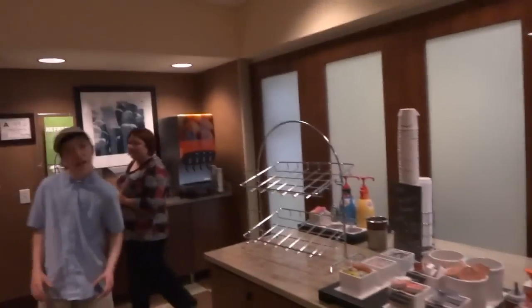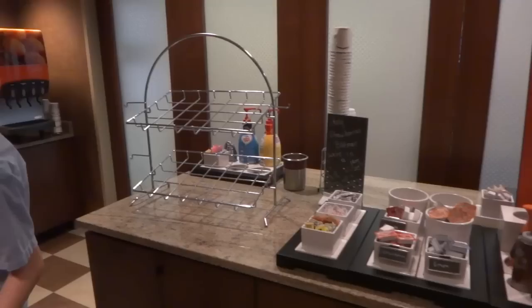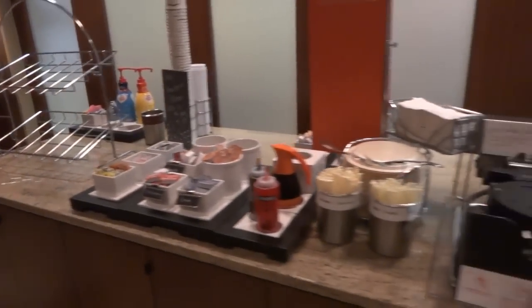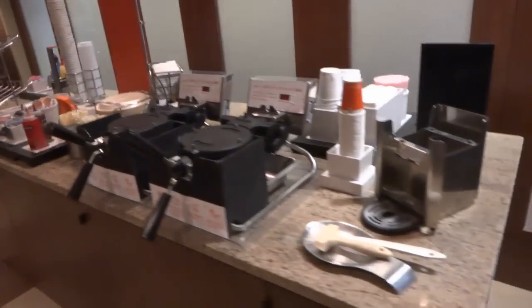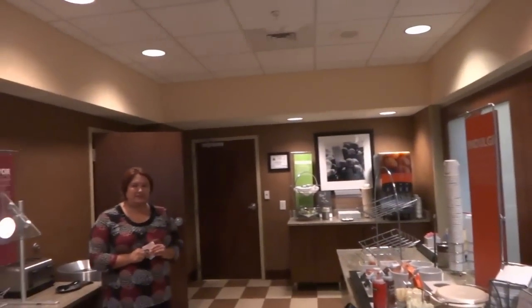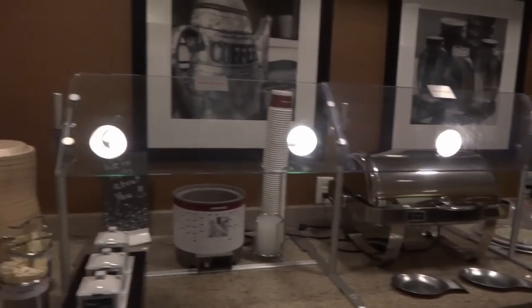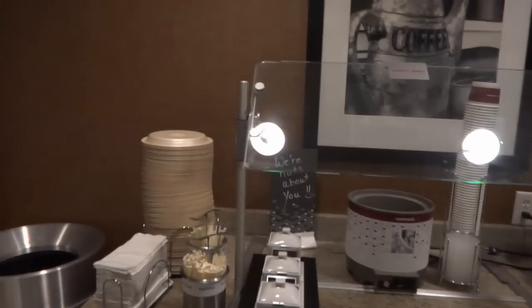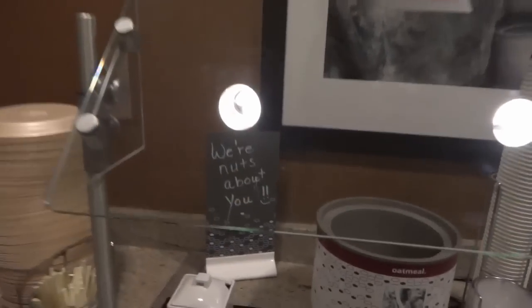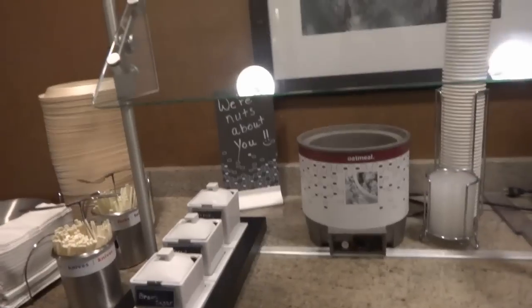So this is what our breakfast area looks like. And what time does the breakfast area open? It opens at 6 and goes until 10. That's just like all the other Hamptons that I've got. I think pretty much all the Hamptons have 6 to 10. That's right. And here's where we'll get the hot breakfast. Nothing down here right now, because again, it's not breakfast time. But look, TJ, at least we know that they're nuts about us. We're nuts about you. All right, so that's good to know.